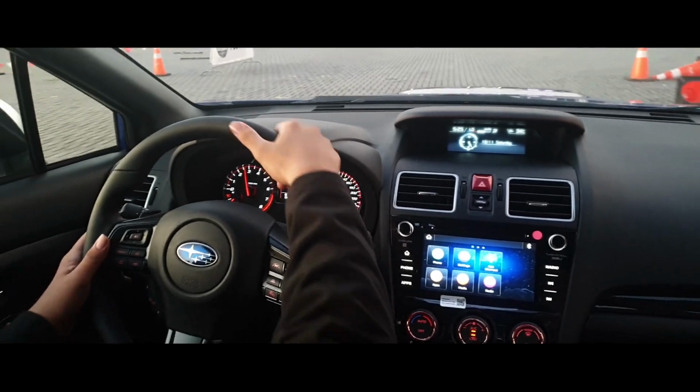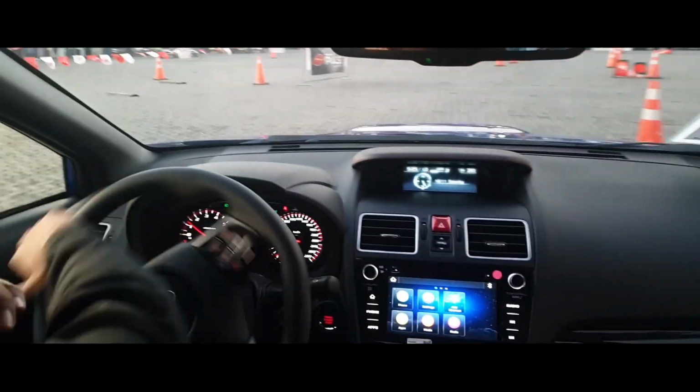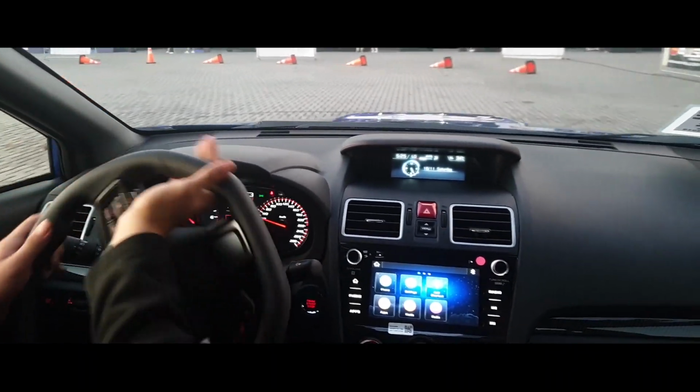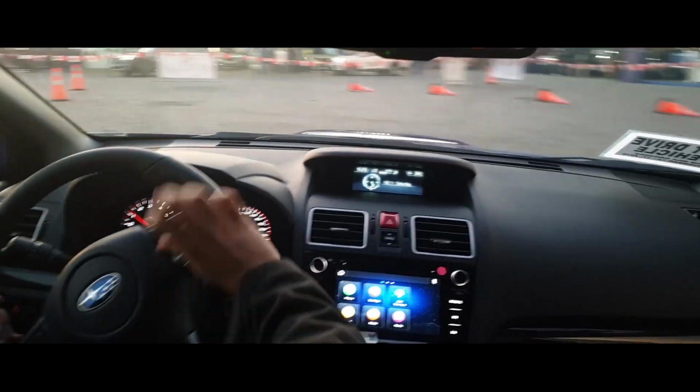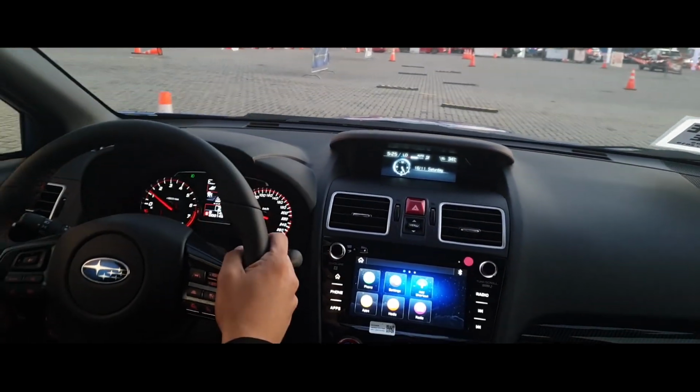Zigzag lang, sir. Nag-seatbelt pa ka, Jeps? Sir, seatbelt mo.